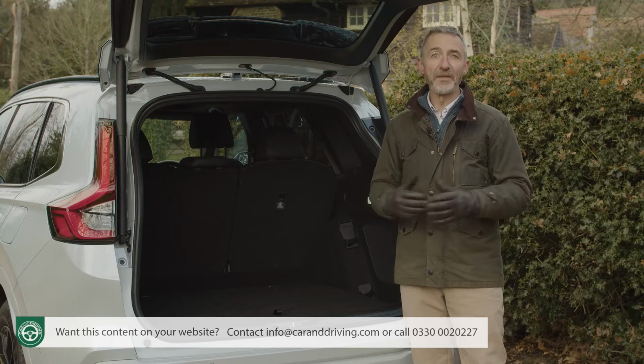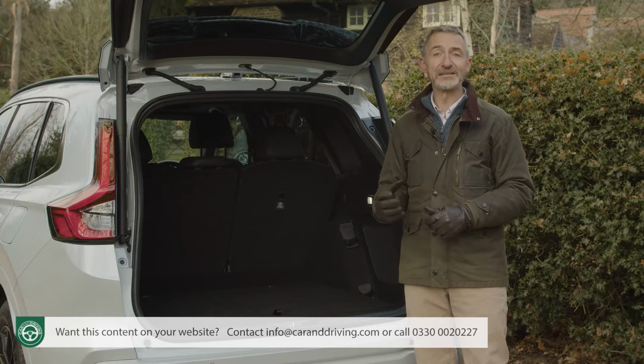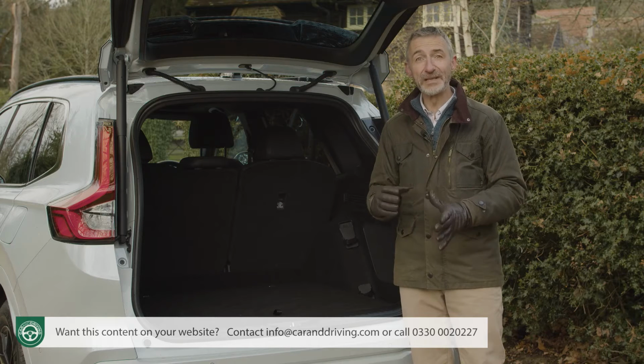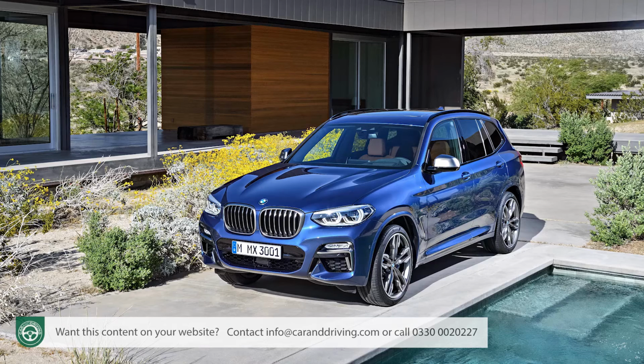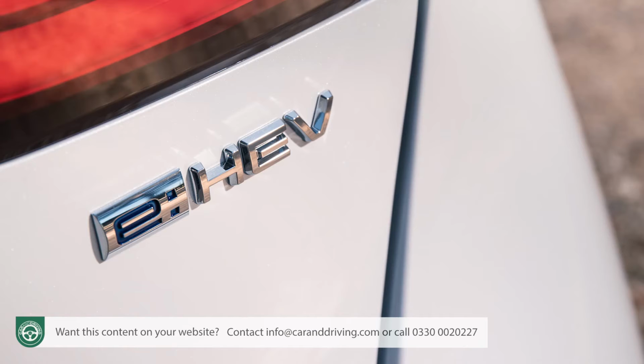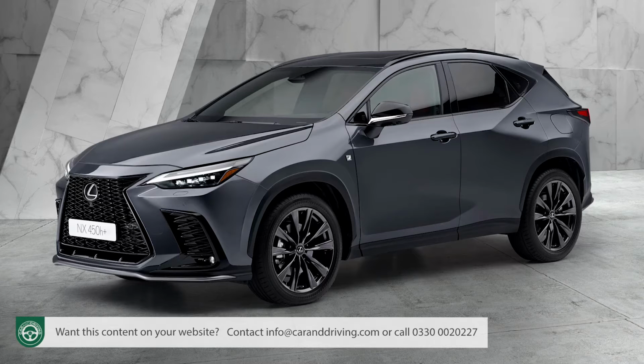We should point out that the capacity you're getting here is excellent by class standards. If you're looking at this ePHEV version, you're getting 167 litres more than you would in a competing BMW X3 xDrive 30e, and 92 litres more than a comparable Lexus NX 450h Plus. If you're looking at the eHEV hybrid model, there's 66 litres more than you get in a comparable Lexus NX 350h.